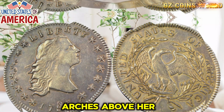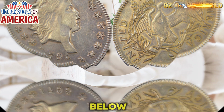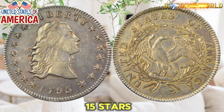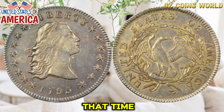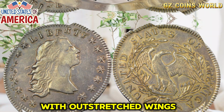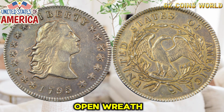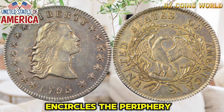The word Liberty arches above her head, while the date 1795 is inscribed below. Surrounding Liberty are 15 stars, representing the 15 states that comprised the Union at that time. The reverse design showcases a small eagle with outstretched wings, encircled by an open wreath. The inscription United States of America encircles the periphery.